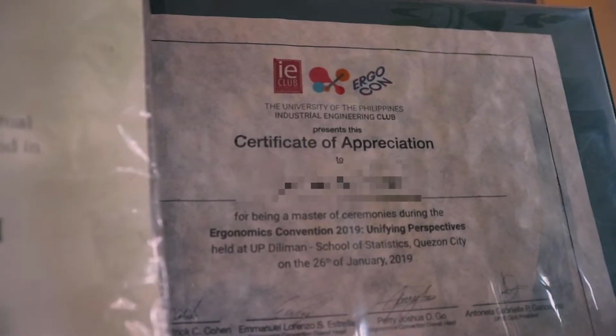certificate for my first ever hosting gig that I got outside of my school. It was also my very first paid gig, I wasn't that educated in the amount that I should be paid. So they gave me an amount and then I was like, yeah, sure, that's fine. Still money, so I would take it. It's my first ever job.